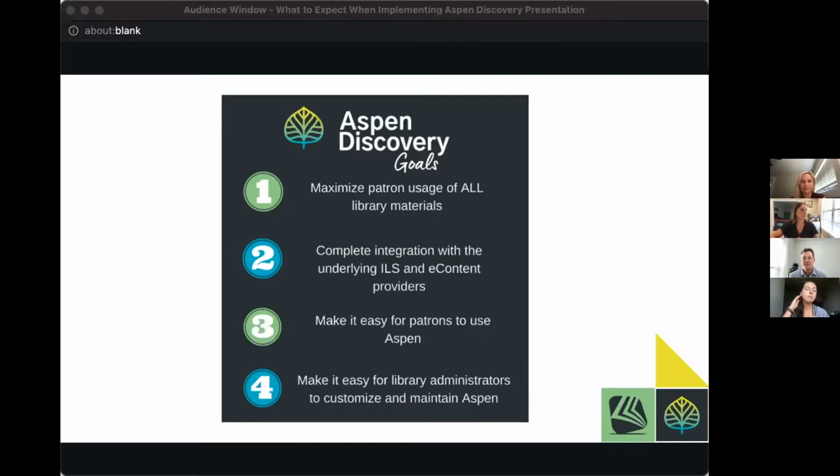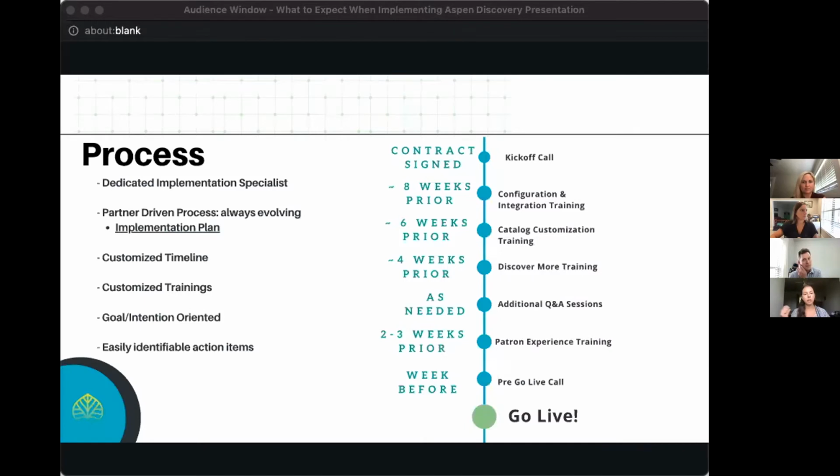We want it to be really simple for you to be able to utilize all of the tools that Aspen has, and for you to be able to use them really easily. And so one of the really big things we focus on in training is empowering you all to know what tools you have and how to use them. So, talking a little bit about the process itself, how do we actually get you live on our great product?